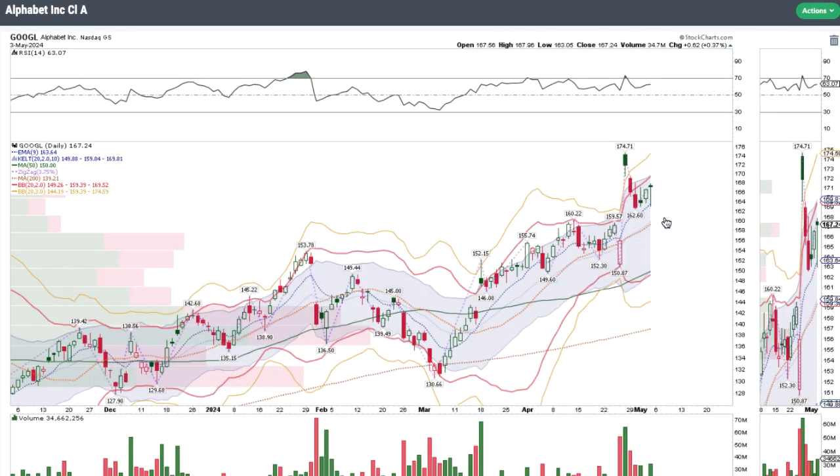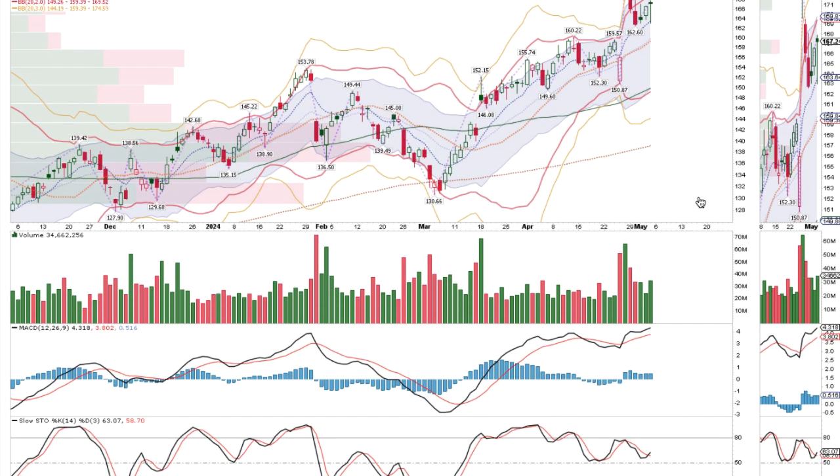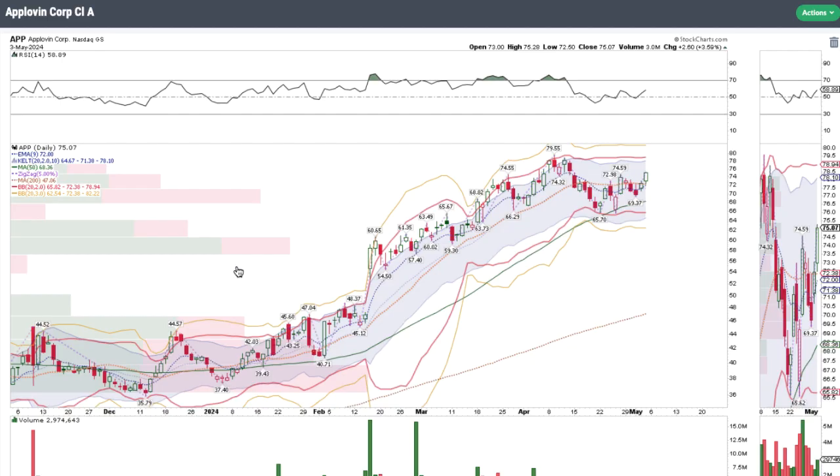Alphabet, Google, nice bounce on the 6-day with a long-legged doji, hammer-looking candle. Volume above average Wednesday, Thursday, Friday. We've got MACD and stochastics rising. RSI above 50. Looking for Google to follow through this week and retake those recent highs.